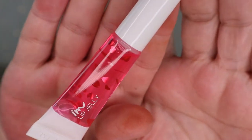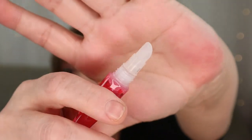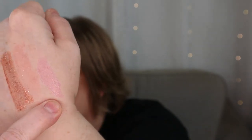I don't know if it picks up on camera. There are little teeny hearts floating in there. How cute is that? Okay, it has a standard type of applicator where you kind of squeeze it and touch it to your lips. Oh, it looks berry. It smells fruity and delicious. All right, on to day number 20.